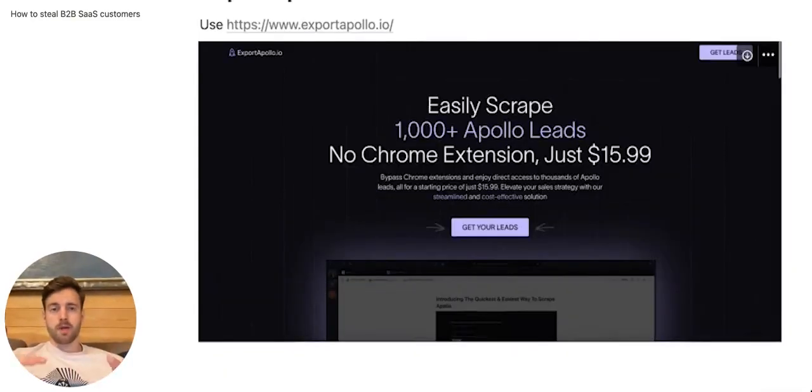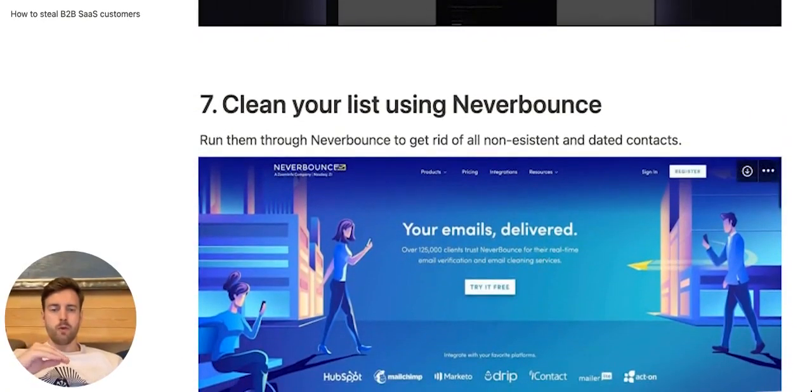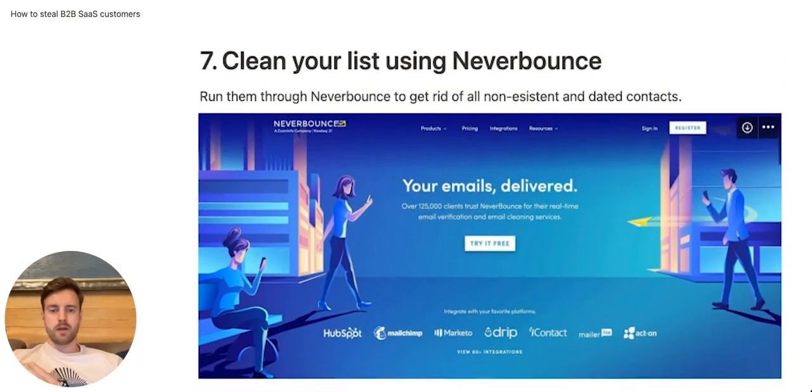But it doesn't stop here, because if you just take this lead list and simply go and run campaigns to them, what will happen is you will be reaching out to too many invalid contacts and bad non-existent emails. We don't want this to happen, because if your bounce rate on your cold email campaigns goes beyond 3%, it puts your accounts at risk, because then Google will see that you're spamming because you're reaching too many bad contacts, and this is how 40% of your emails will be landing in spam. That's why you want to clean your list using the tool called NeverBounce. You run them through NeverBounce to get rid of all the non-existent and outdated contacts, and that's why it's so important for you to clean your lead list.